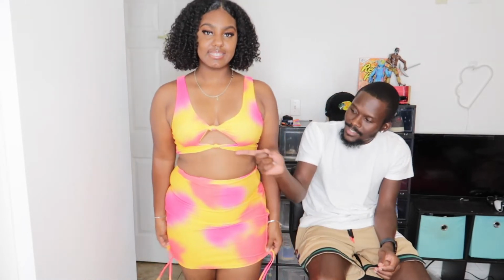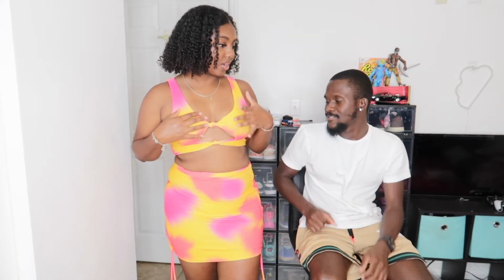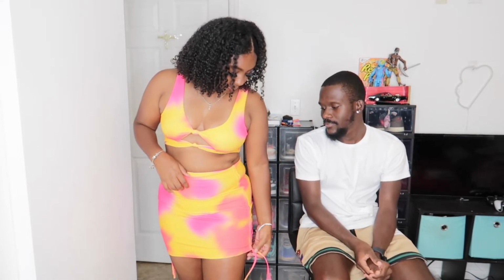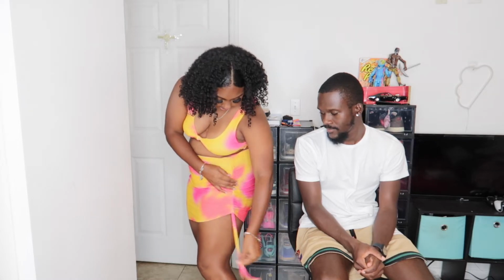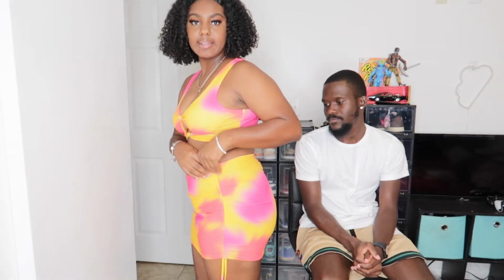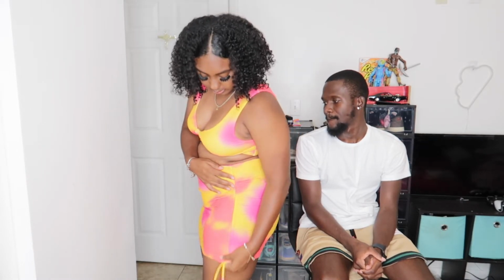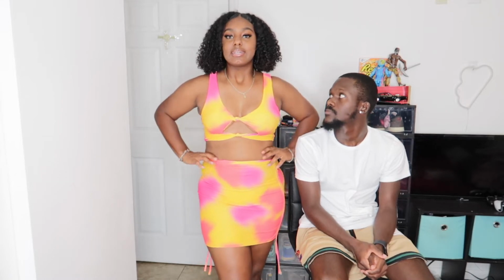I like the color. I like the concept of the top. It's different from all the other ones that I have. And the skirt is nice too. For the skirt, it actually has these little strings, so if you want a different look, like a scrunched look, you can just scrunch it up. But I left it just long like that.